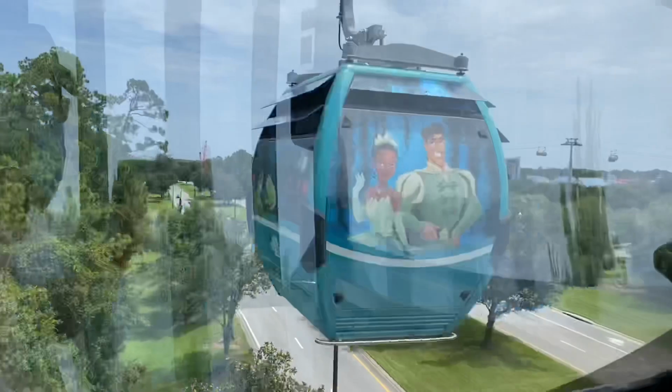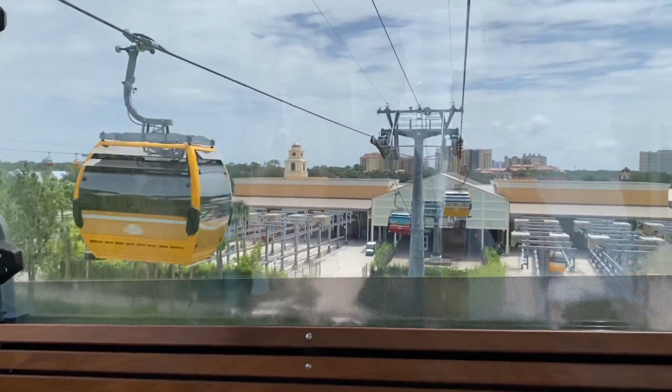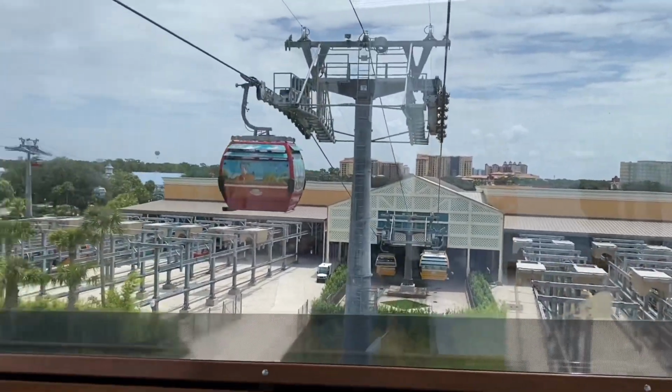Please remain seated until the doors automatically open. When exiting the cabin, please supervise children, collect your belongings, and watch your step. Thank you for flying with us.